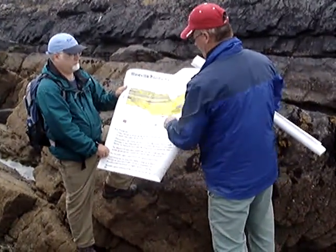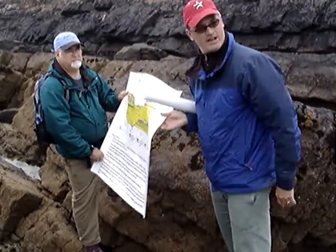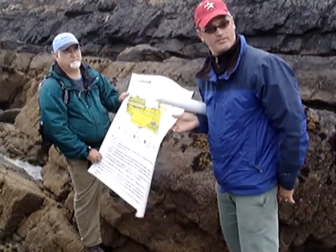These are shield class conglomerates. You can actually see at the bottom of the channel. I don't know if the tide's going to be quite low enough to actually do that.